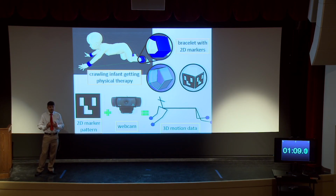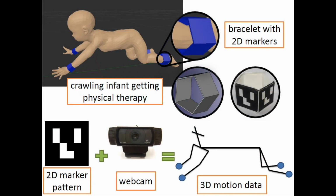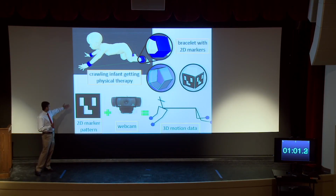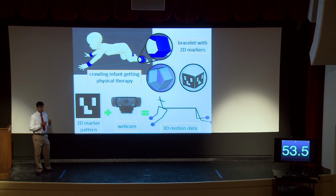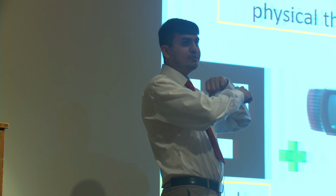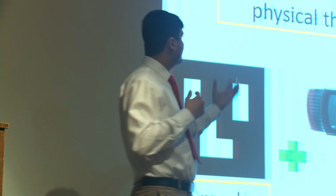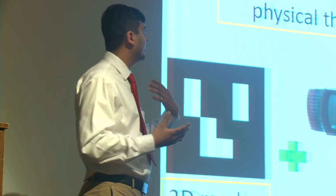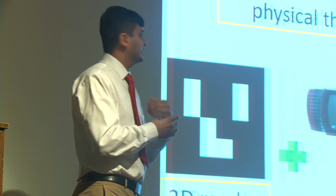And my solution is a new motion capture system that does not use magnetic fields. Instead, it uses a special black and white marker and a camera, and these markers are worn over the body. I'm sure everybody is familiar with how barcodes and QR codes work. So these black and white markers work in a similar way. By using a specially designed bracelet with these markers printed around the circumference, using a camera, we can track the motion of any body part in 3D, any body part that is wearing these bracelets.